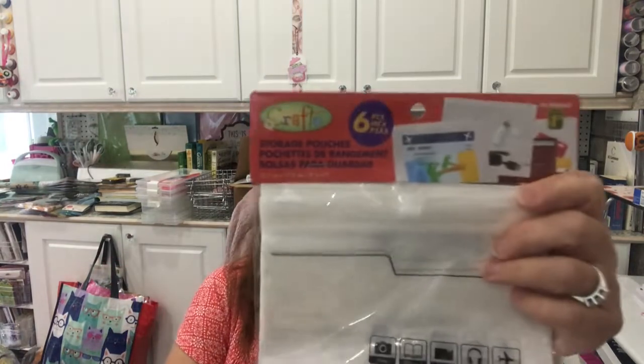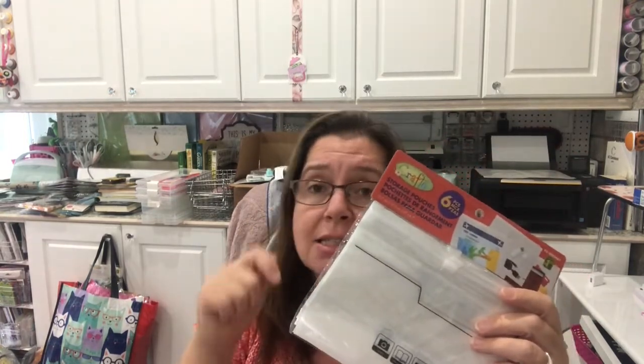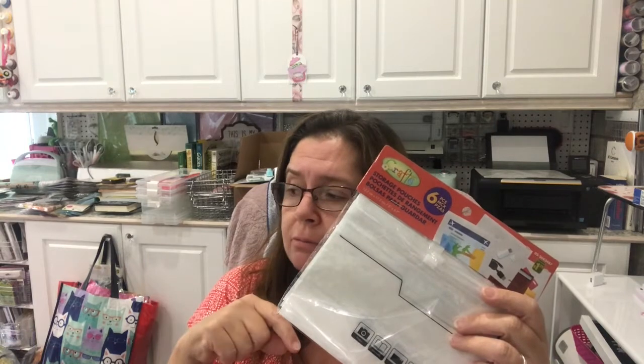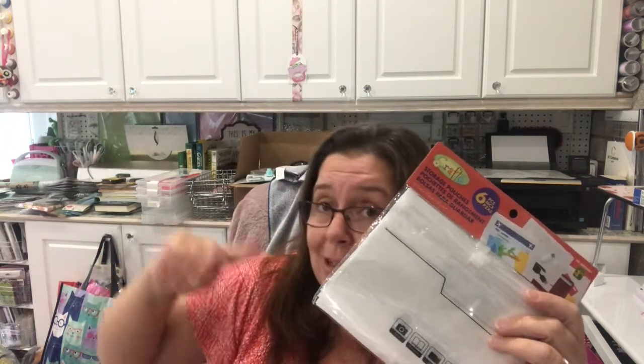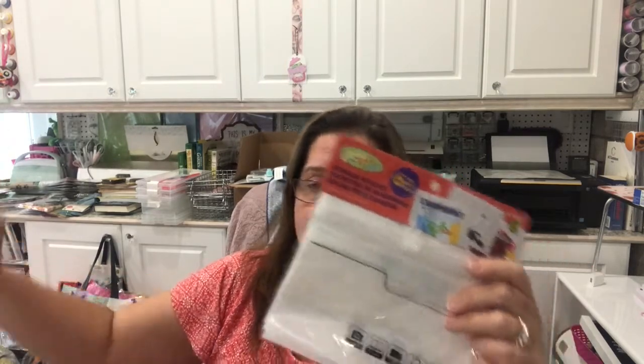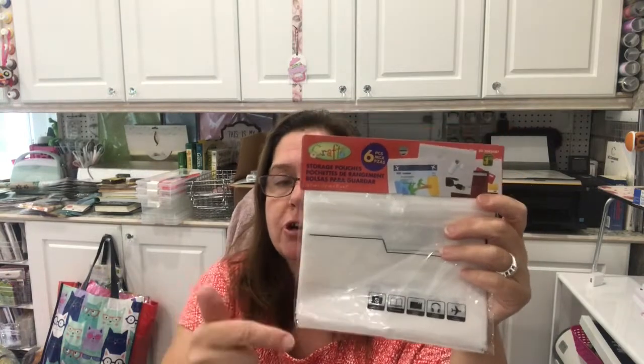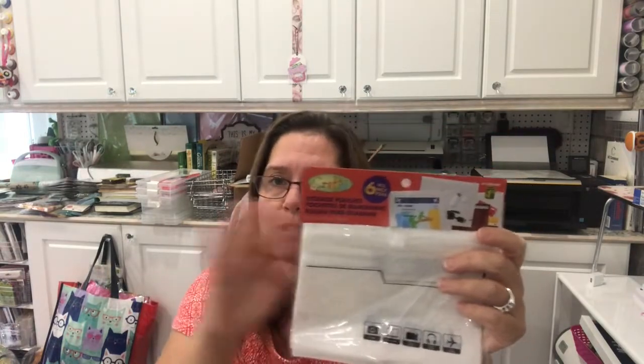I also got these storage pouches. I thought, this is great. I could store images that I cut from magazines, junk mail, calendars, and now I segue into the other item I picked up at Dollarama. So you could store images that you cut out for your art journal, you could store pencils, other supplies, and just keep things orderly in the basket for the couch. So those are $1.25 for the six.